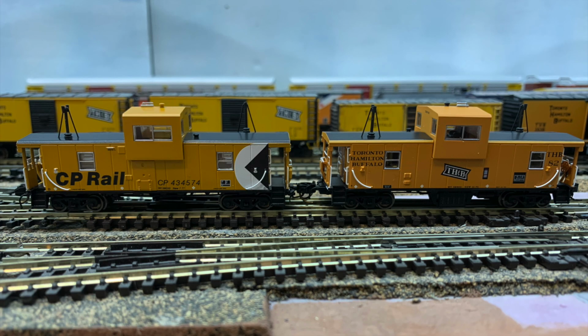While I was away, during one of my weekends off, I got a phone call from Paris Junction, my local hobby shop, to say, hey, your Rapido order came in. So I was able to nip over there and pick up my CP Rail and TH&B cabooses. I also released a video about them because I was able to at least throw them on the layout and do a little unboxing of them. I've had a chance to play around with them.